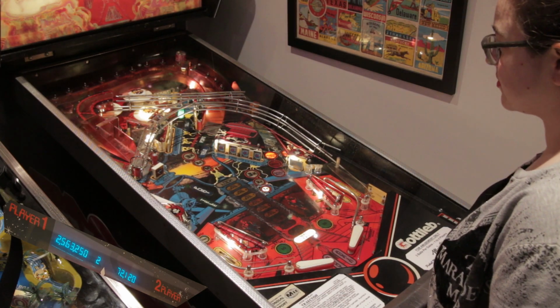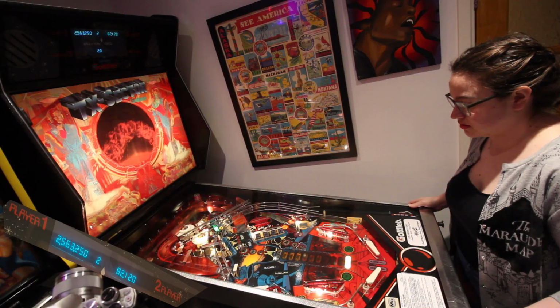Overall a fantastic machine, really enjoyable, and if you get the chance to play one, definitely do.